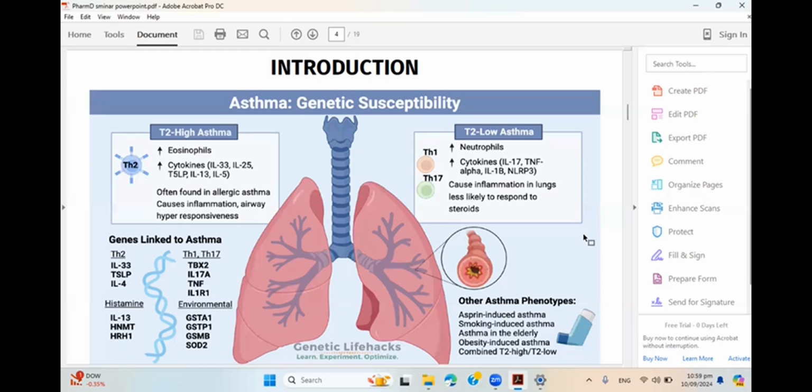And one piece of information that I missed: T2 high asthma is very responsive to steroids. This type is very responsive to steroids. There are other types of asthma phenotypes, other causes that are not genetic susceptibility, like aspirin-induced, smoking-induced, asthma in the elderly, obesity, and maybe T2 high and T2 low occur at the same time in one category, combined. Two of the three genes will be there. Okay.